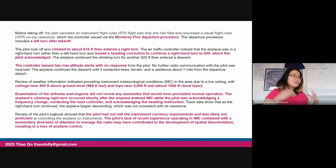And then whenever an aircraft is at low altitude on the radar for the air traffic controller, there's a symbol, a warning, this is low terrain. So the air traffic controller told this aircraft, hey, there's a low terrain alert, climb. Make sure you climb. And the pilot didn't respond.